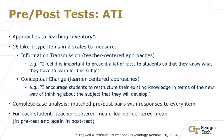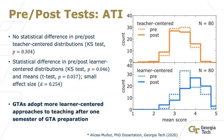Finally, I also have pre-post testing. One of the pre-post assessments that I use is the Approaches to Teaching Inventory, ATI, which is a research validated instrument that has 16 Likert type elements in 2 scales that measure teacher-centered approaches and learner-centered approaches. I do a complete case analysis with the ATI results, pre-post pairs with responses to every item. Anyone who misses an item gets eliminated from the data set. And then for each TA, I calculated a teacher-centered mean and a learner-centered mean in the pre-test, and then again in the post-test.